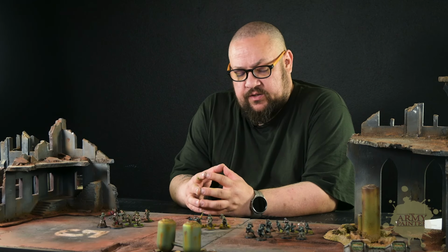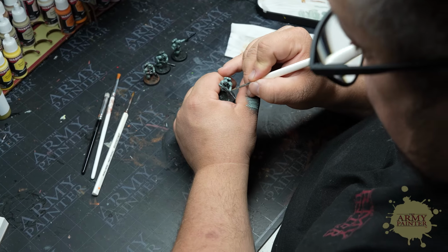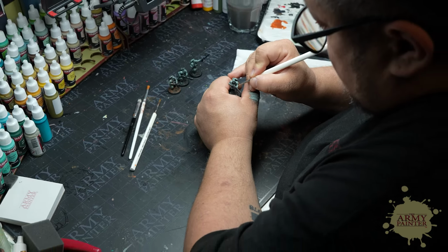Immediately when I saw the finished German set, I thought of Death Korps of Krieg. For me, that was an obvious choice of trying to paint some of those in that color scheme, and it just fits them so well. Okay, that's where the Kriegers from the intro came from.